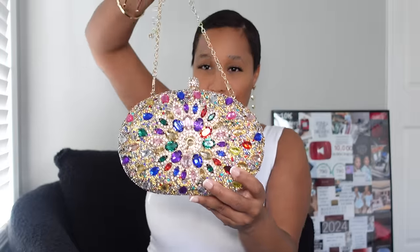This purse could go so well with these slides. Maybe, possibly. It also might could go really cute with these. Maybe. No, never mind. No, this purse just needs to go with something simple because the purse is the show.